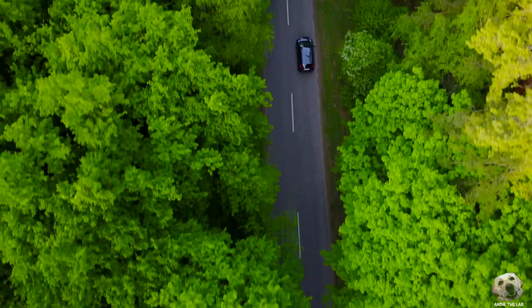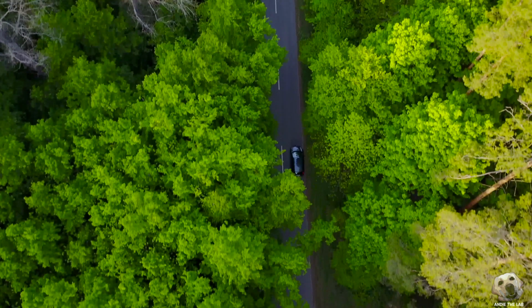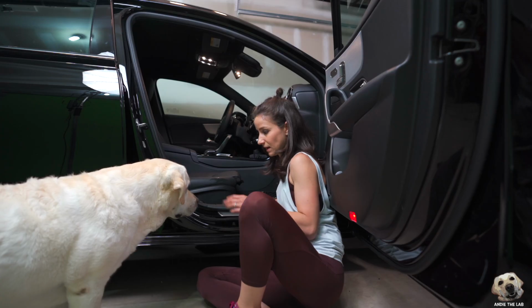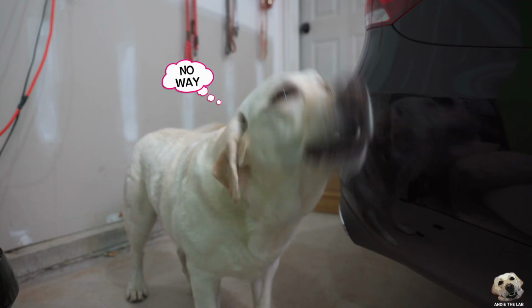Once upon a time, before Andie's mommy and daddy both had SUVs, Andie rode in a car. Things were swimmingly until one day her mommy slammed on the brakes and she got scared. Ever since that day, Andie is petrified to sit on a seat.